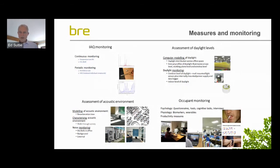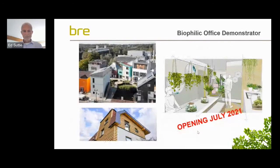But the real pivotal bit of information is about occupants. So how are people responding to this? And that's done through three different approaches: through looking at psychology, so through questionnaires, tools, cognitive tasks, and interviews for individuals; through physiology, so biomarkers for stress hormone analogues and the use of wearable technology; and productivity measures. So what are the outputs from the teams within those environments, and how can we measure those against things like HR data for absenteeism and sick leave and so on. So that collation provides the contrast to the hard data, if you like, about the environment.